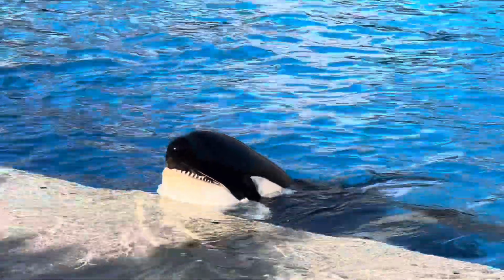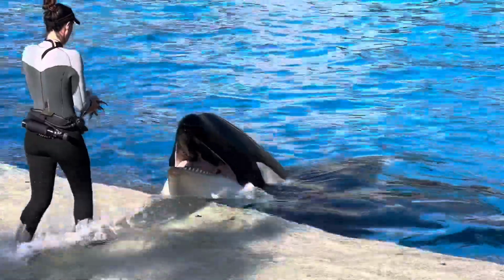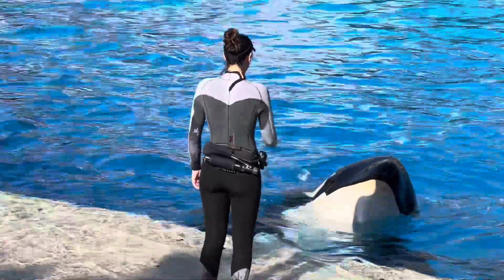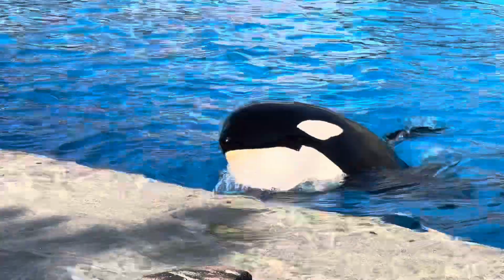So in a breakspin, the whales will slide up on their side, and then they'll kick their tails loose in the water, and they'll actually spin their body completely around 360 degrees on that fly out. It's a really impressive behavior. It requires a lot of core strength from the whales, and it's a great way for them to get some nice exercise and use the different parts of their body.